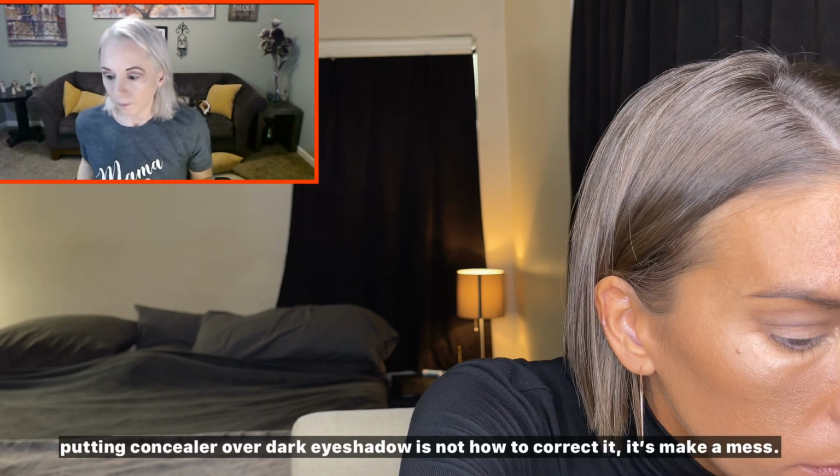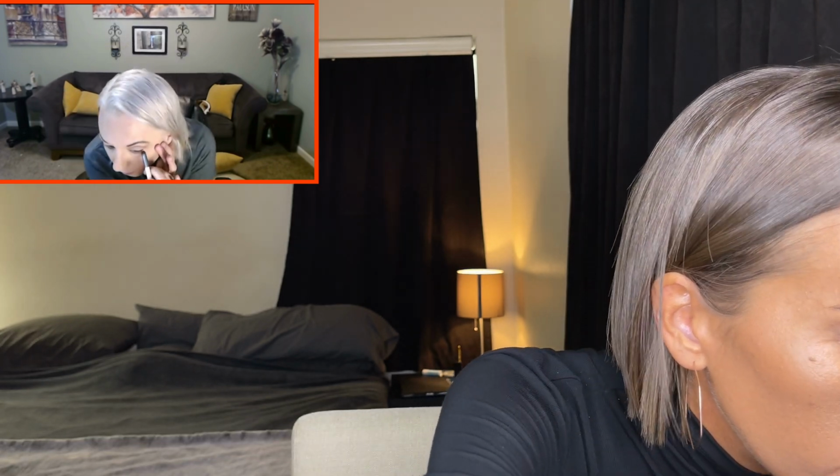Okay. And then some people put tape down and stuff to deal with fallout. How I handle fallout is I actually just put a little bit of concealer on it when I'm done. That same purple color under my eyes, into my lower lash line. Like this.